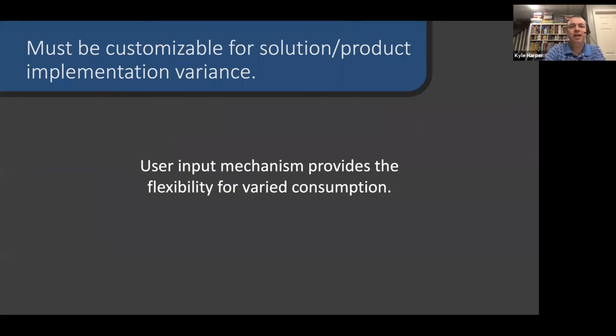We want it to be customizable for solution product implementation variance. I guess I won't rehash the input mechanism, but that is really how we were able to achieve that. By using those input mechanisms, we can give the flexibility that we need for that varied consumption.